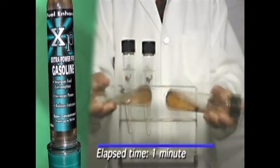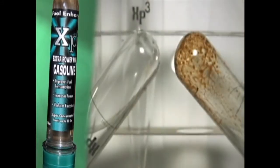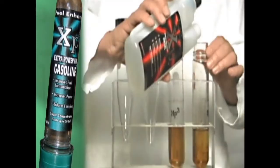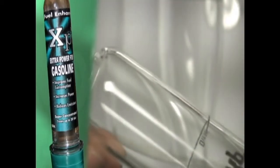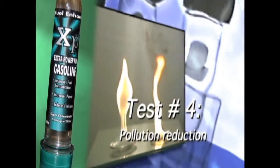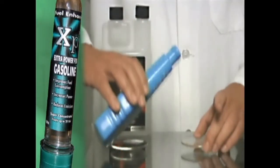After mixing them for approximately 1 minute, we can see that the tube with XP3 is totally clear, whereas the other one did not improve at all. The power of XP3 is such that it will remove all residues left from the other additives. This test will show the ecological characteristics of the additives. Most fuel additives claim to be ecological and to reduce pollution.